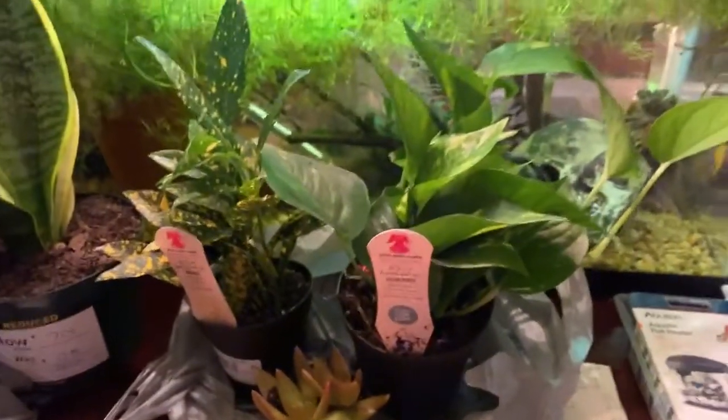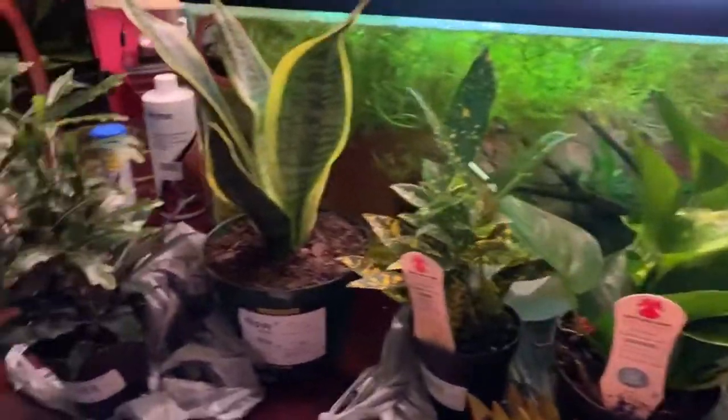So yeah, that's what I'll be doing tonight. Acclimating the Oscar to the other Oscar and setting up a near brackish tank to get these guys into for a few more weeks of quarantine, transitioning over to salt, and getting these plants in the appropriate reptile containers.